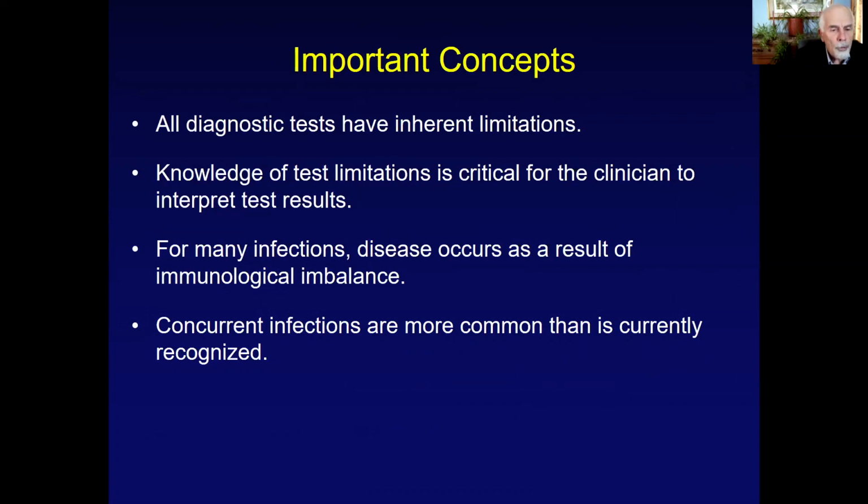So one of the important things that we all know is that all diagnostic tests have inherent limitations. Although we frequently throw around the term gold standard diagnostic tests, most of these tests that we use are not made of gold. They are closer to tin than they are to gold, perhaps. And that's really important because it should always emphasize that our clinical suspicion is absolutely critical in regard to the interpretation of any diagnostic test result. And I think the other emphasis for all of us as clinicians is that we need to at least understand those big limitations associated with the test so that we can better interpret the test for our patients.